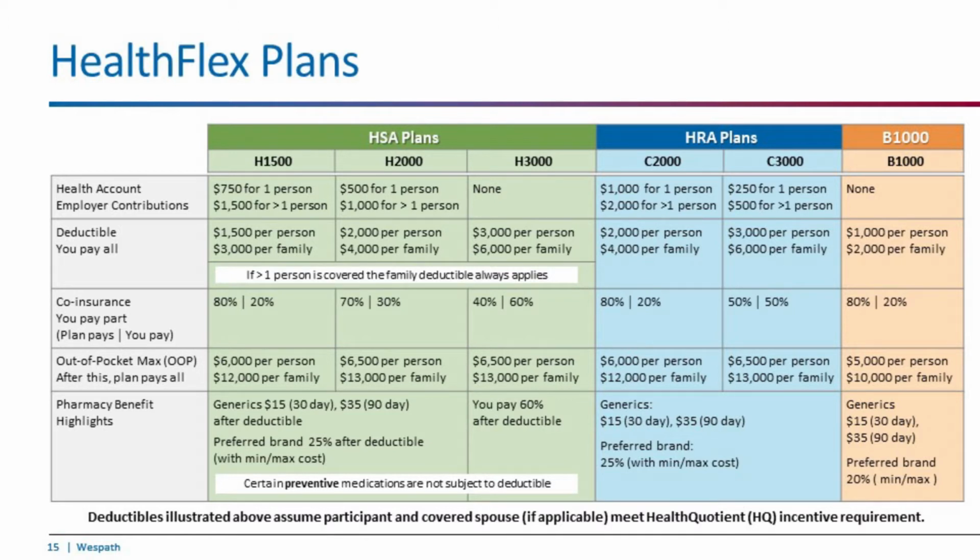What's important here is to understand your out-of-pocket if you choose a plan. You have to accept that liability if catastrophe hits you in a given year, and typically it would take a hospital stay. So understanding the differences of the plan, where the H1500 is a $6,000 out-of-pocket if catastrophe happens, whereas the H2000 is a $6,500. The H3000 is $6,500, and so on across the screen in the C2000, C3000, and again the B1000, which is a richer plan, is $5,000 per person.